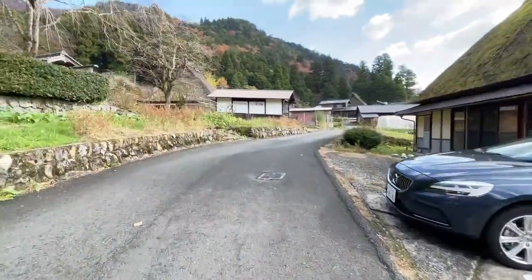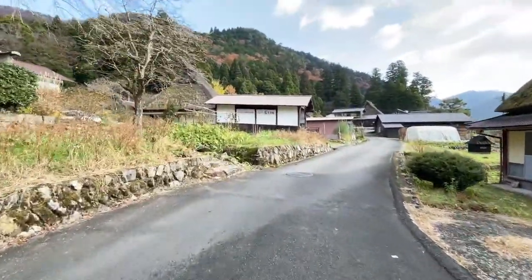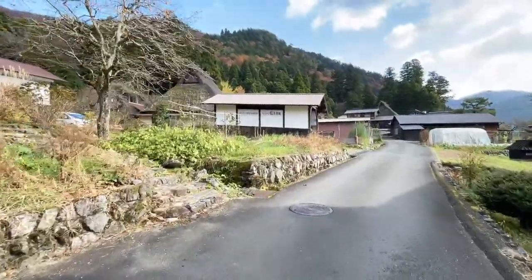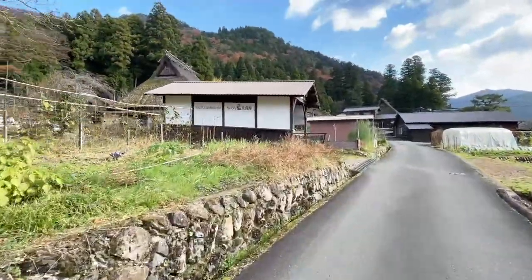There's a little museum here. Indigo. Kyoto's famous for dyeing indigo. And yeah, there's a little indigo museum here.